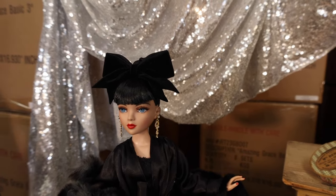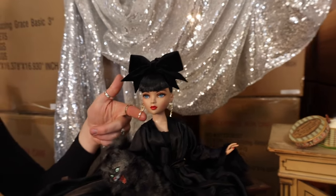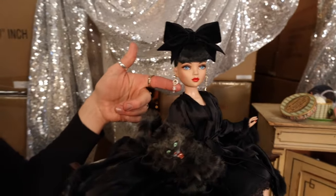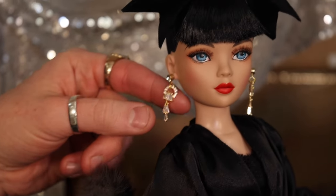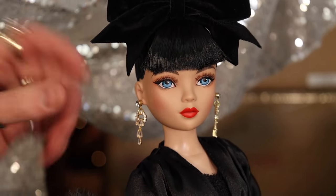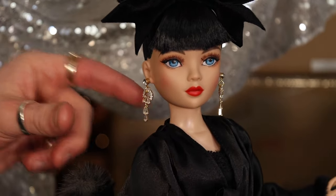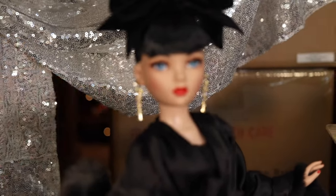So we're sort of revisiting a color here. You can add these on. You can also get these beautiful 1920s Art Deco fabulous earrings. Very ornamental, and they catch light really nicely, so sometimes you'll see a disco ball reflection onto her cheek or whatever she's wearing. They're very pretty, and they've got great movement.